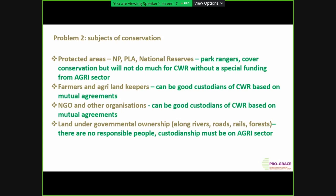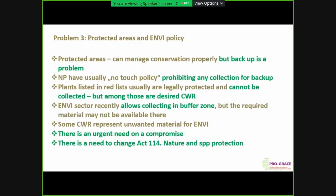In addition, there is land under governmental or state ownership, such as belts along rivers and roads, under companies caring for roads and trails, and forests. In these cases, there are mostly no responsible people, and the custodians of in situ conservation must come from the agriculture sector.